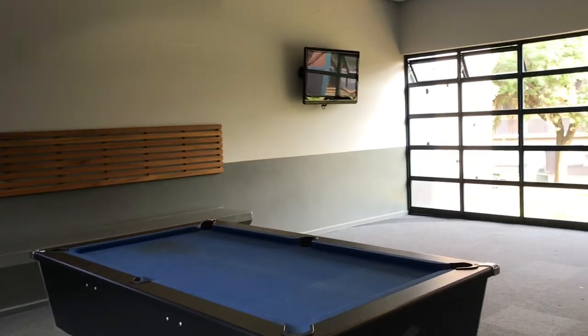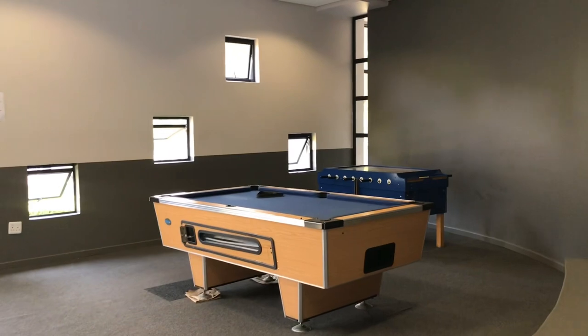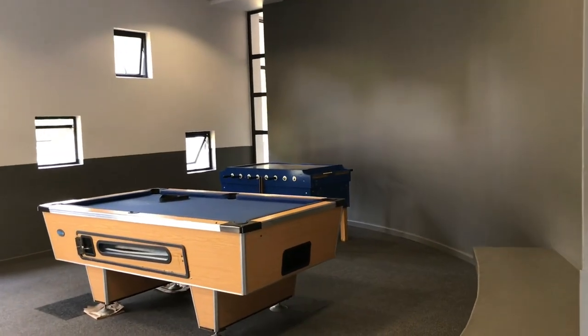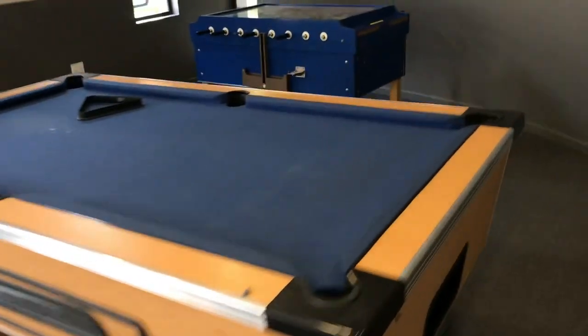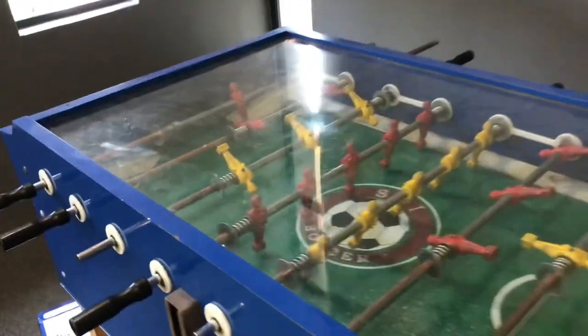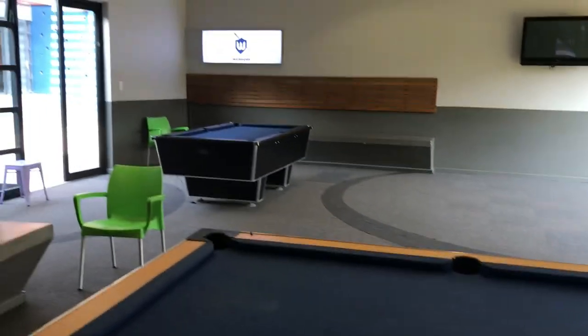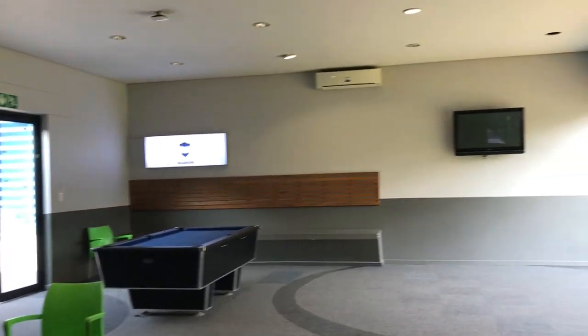I'll show you one day when it's really full, because people literally come here every day and chill in here all day. We have like two snooker tables, and then this one. Yo, it's so dirty right now. I like this one because I can beat you. So yeah, this is our game room. Let me show you the view from the game room.